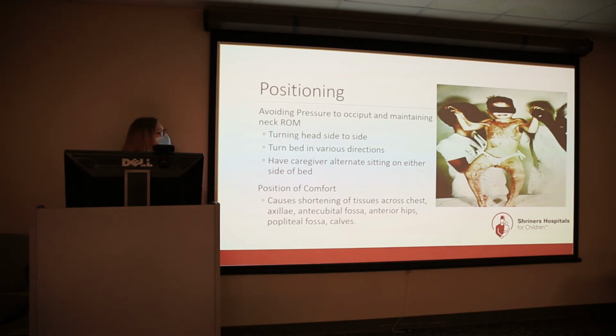So ways that we can do this is promoting range of motion while they're in the bed. So turning their head side to side, turning the bed. If a patient wants to always be looking at mom because mom sits on the left side, let's have mom sit on the right side. So you can turn the bed so that they can watch TV and have to turn either way. Also that we can avoid this position of comfort.